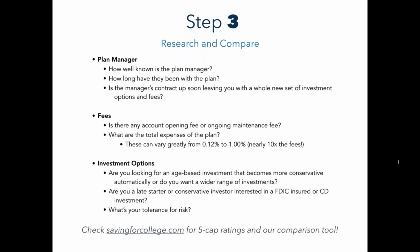Right. And so Cindy is asking, what is a good annual return for a 529 plan? And I think what we would say is that these plans do follow the stock market. So what you want to do is compare your plan to other plans. And the 529 plan rankings on savingforcollege.com are a great way to do that, because you can see different time periods. You can see the list of the top performing plans.